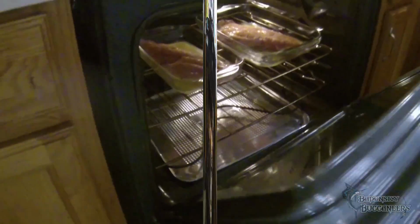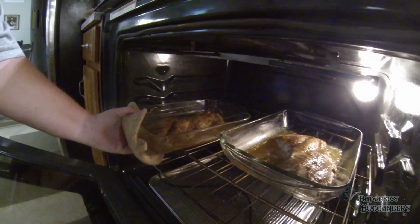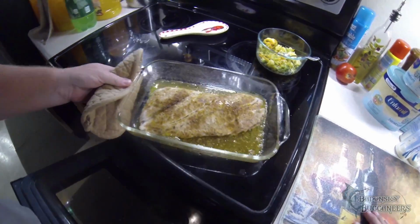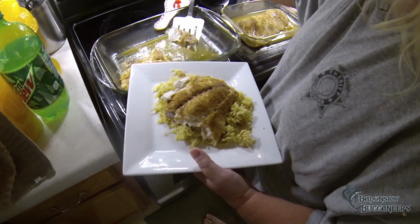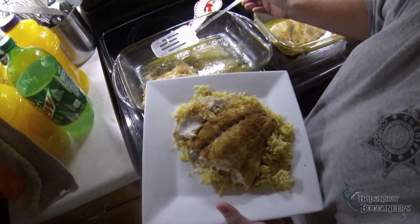Fish should be white all the way through and flaky when you open it. Do not overcook or it will get hard and dry. Here I have done mine and served it on some rice with some lemon to garnish. Hope you enjoy.